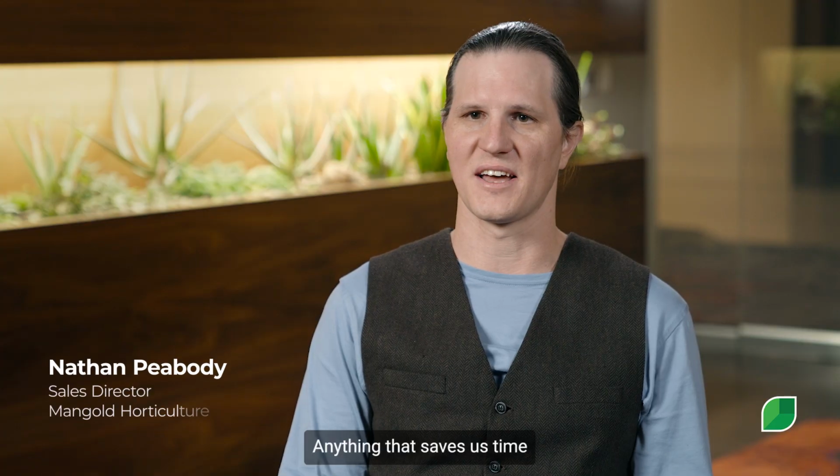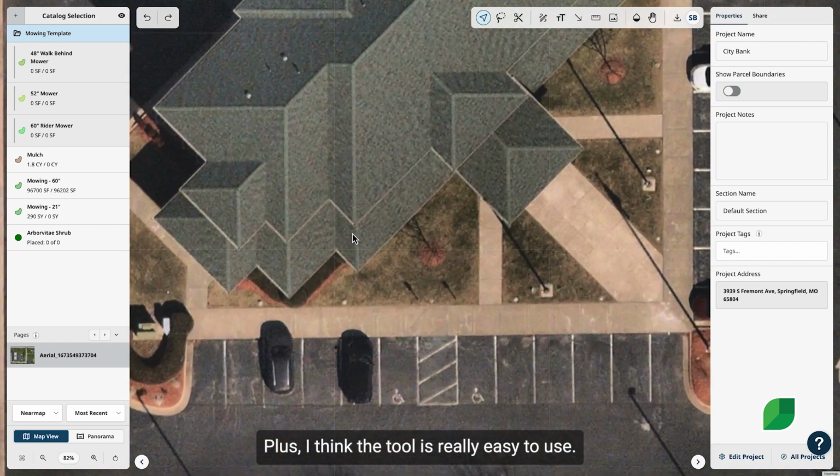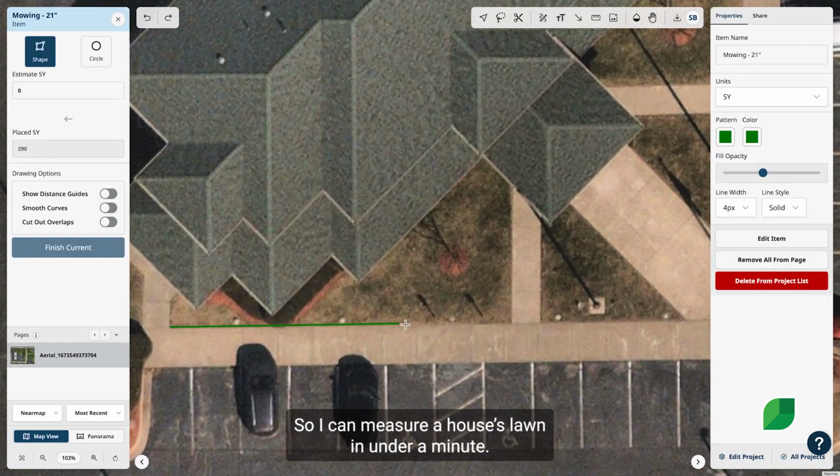Anything that saves us time is almost always worth the cost. Plus, I think the tool's really easy to use, so I can measure a house's lawn in under a minute.